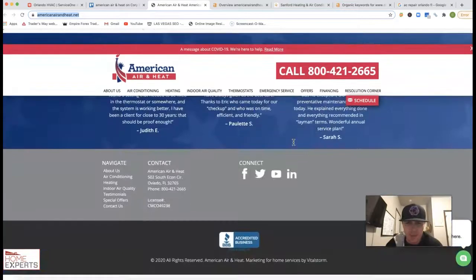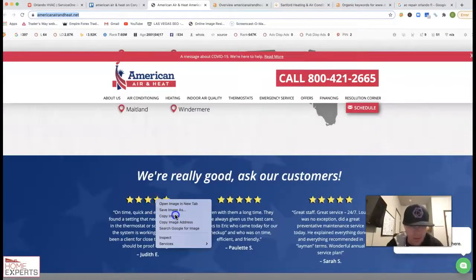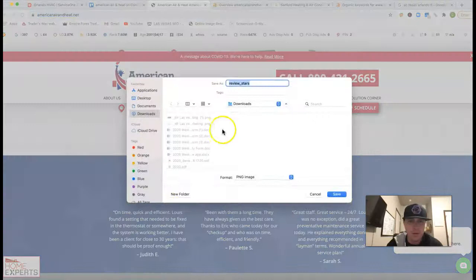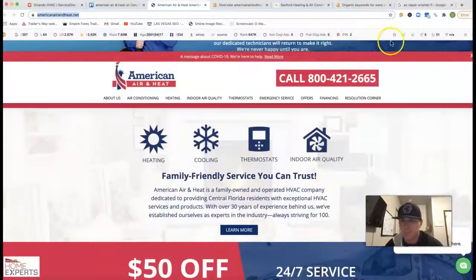Even all these images, what they're saved as, it all matters. Like these little images, these star images, any pictures. It's taking a minute. There we go. So it's review stars. All these little images, you can put keywords in for what it's saved as, and that'll just help for more ranking purposes.